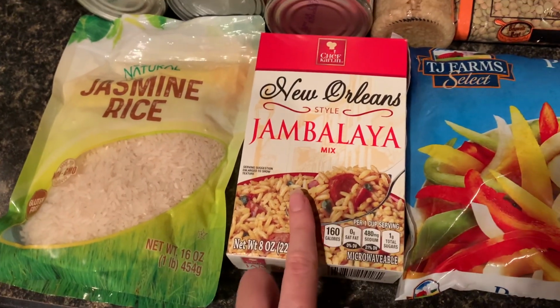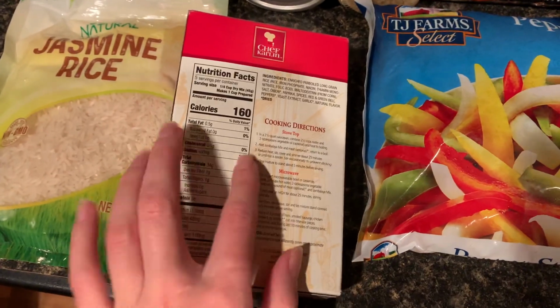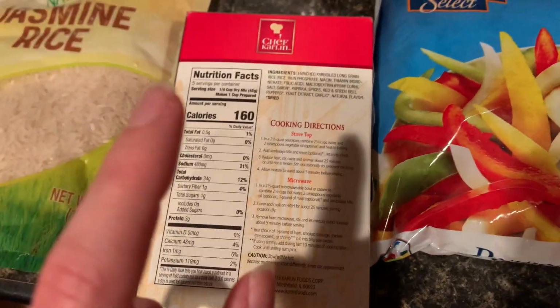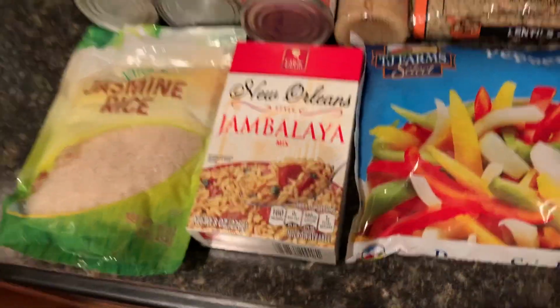Now the real question was with this jambalaya, should I just do the stovetop directions, or I could just cheat and see how it'll turn out if I put it in a rice cooker.